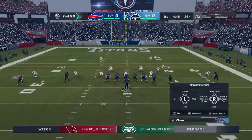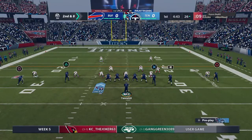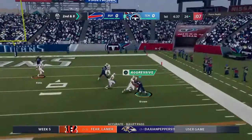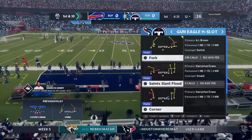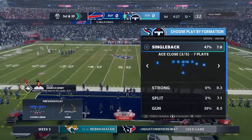The last run good for 2. Here's 2nd and 8. Out of the gun, Tannehill. Got him in, it's Brown. And he's got a first down as a tackle is made at the Bills' 12-yard line. Give him 14 on that one and a first down.